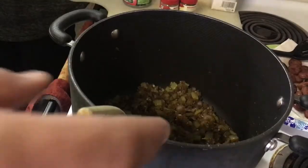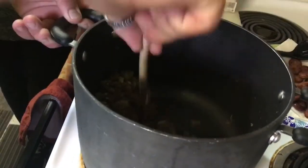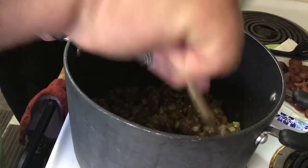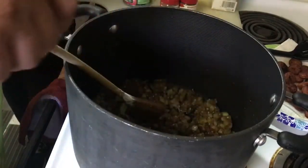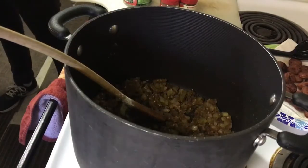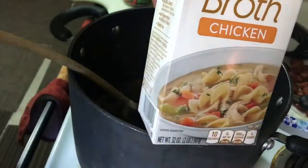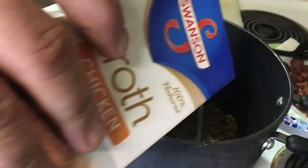Alright, buddy, we got these things sweating for 15-20 minutes, and they're about where we like them. They're gonna cook as well for 30 minutes, so I don't want them all mushed up. I want just a little bit of texture, not a whole lot. So what we're gonna do is add a little bit of broth at a time. And this is just a Swanson's broth. We're gonna add a little bit at a time just to get it incorporated.